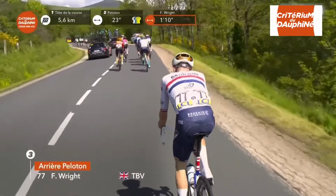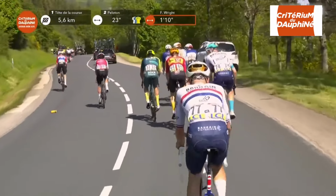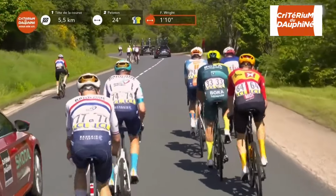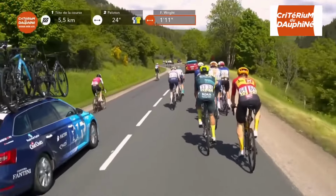Fred Wright trying to fight his way back into contention here, get on the back of this little group. It looks like he's got a teammate with him. That's Keplinger. Yep, he's asked Keplinger to try and get him back on, but that's going to be so hard with only 5.5 Ks to go, 3.5 of that even steeper than this.